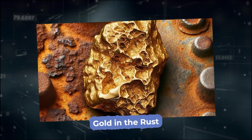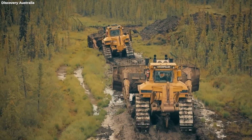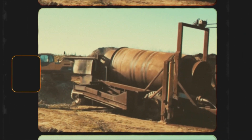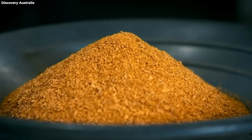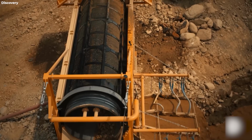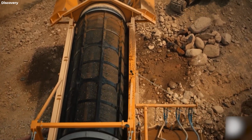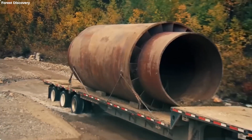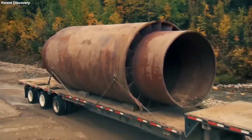Gold in the rust. Then came the real reward. As the Trommel started running again, cleaned and working, the gold really poured in. Dirt rolled in one side and clean, bright gold dropped out the other. It was steady, rich, and far beyond what anyone expected. Every run brought more. The crew could barely keep up. The containers started filling fast, and still the dirt around the area showed no signs of running dry.